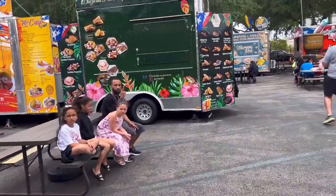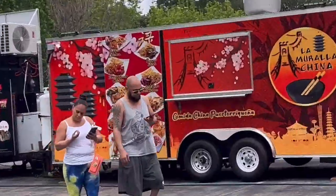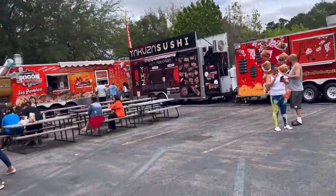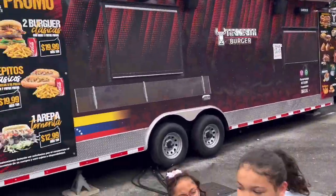Victor and the kids. Right here, we still don't know what to eat. Oh man, I wanted Chinese food. Puerto Rican in their clothes. What? But they got all this here, guys.